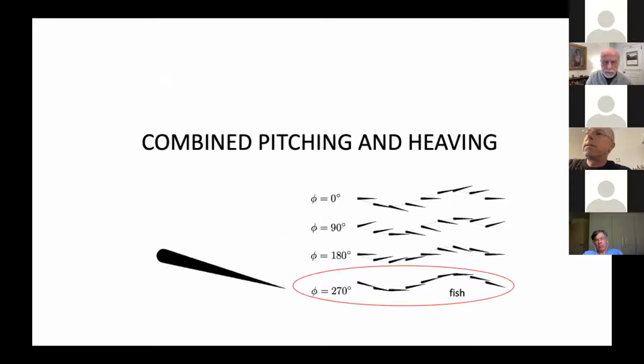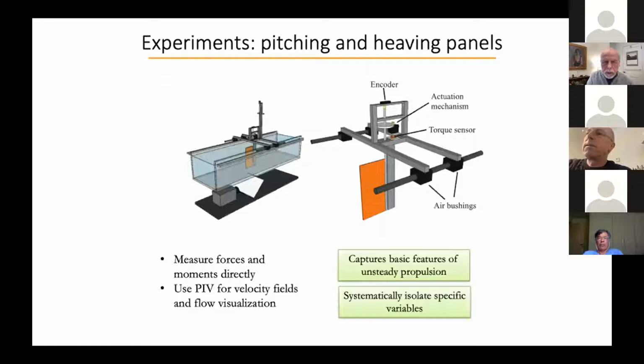So one of the tools that we have is, of course, we need to check our analysis against experiment. And so we have done numerous experiments in a water channel using two and three dimensional panels, rigid and flexible, and we can measure all the forces. And if we want to, we can also, of course, look at the wake developed by this pitching and heaving foil. Not going to spend a lot of time on the wake today. I'm going to talk mostly about the performance exhibited by these kinds of panels.